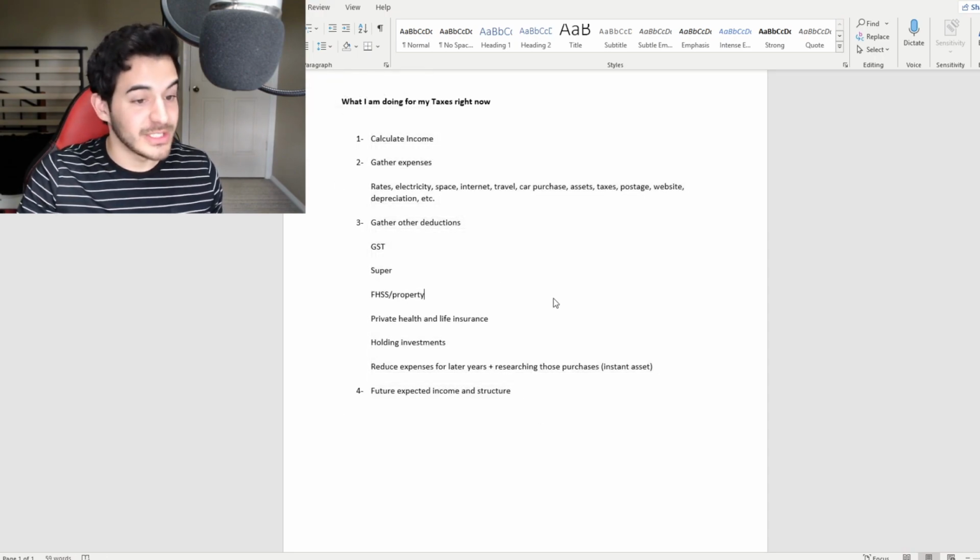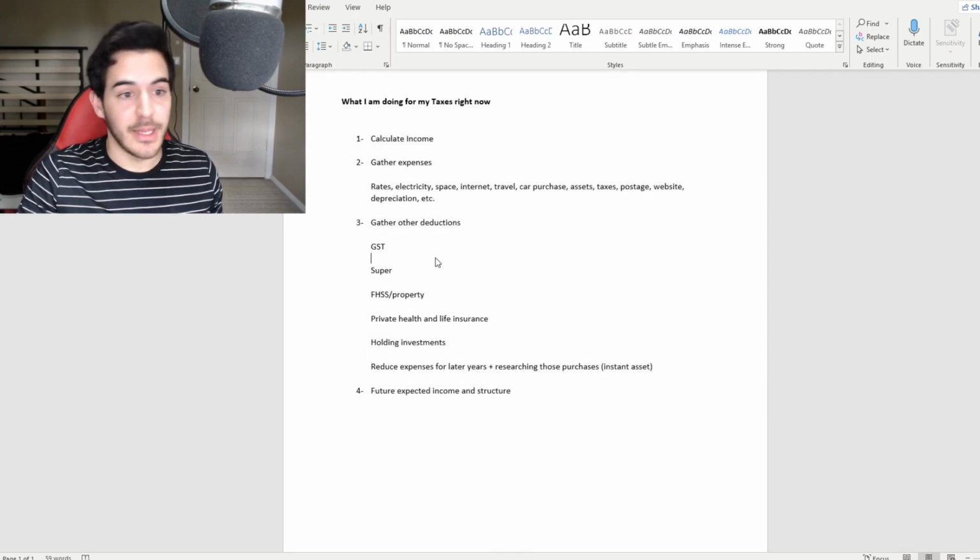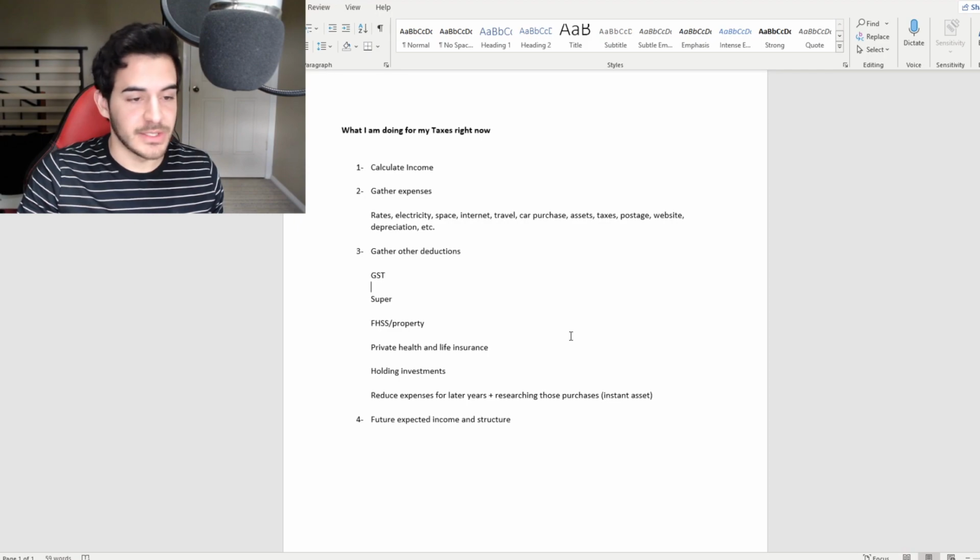Now, again, it's important to note this is not financial advice. I'm not a licensed financial advisor. I'm not formally educated in this. I just research it a lot, particularly more so now that taxation is a much bigger expense for me, proportionally compared to my other expenses.